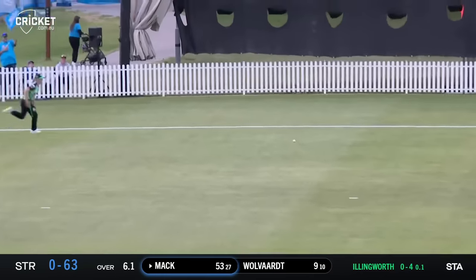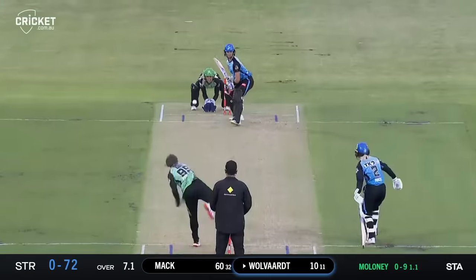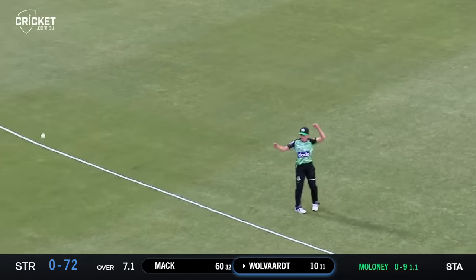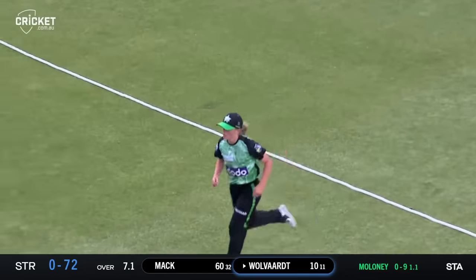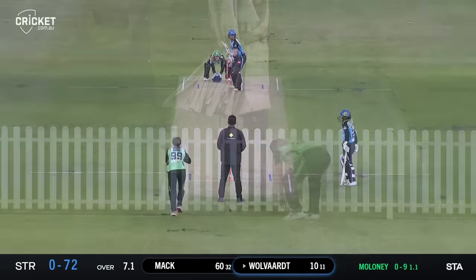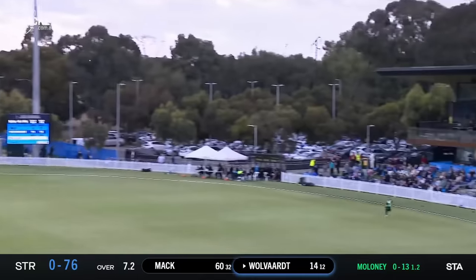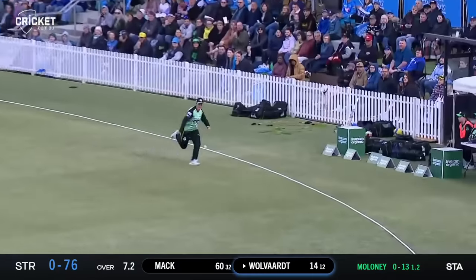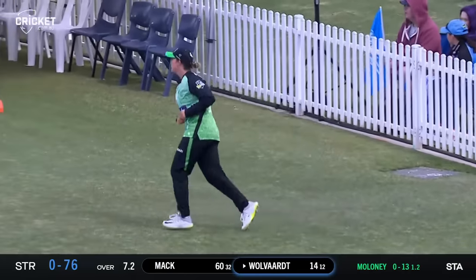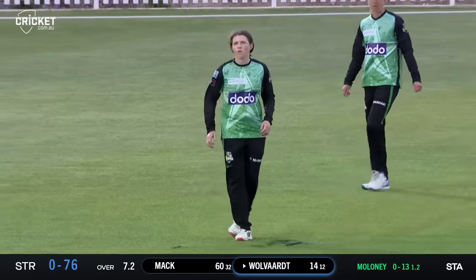This time just uses the pace, just lays back on it and goes back-to-back boundaries. Straight down the ground as it bounces once, skips over the hands and through the hands of Illingworth for four. It sounded nice, but it's found some gaps. And yeah, it'll skip across the surface here. Capsey can't track it down. And Laura Wolvaardt's decided to join in with a little bit of fun here.